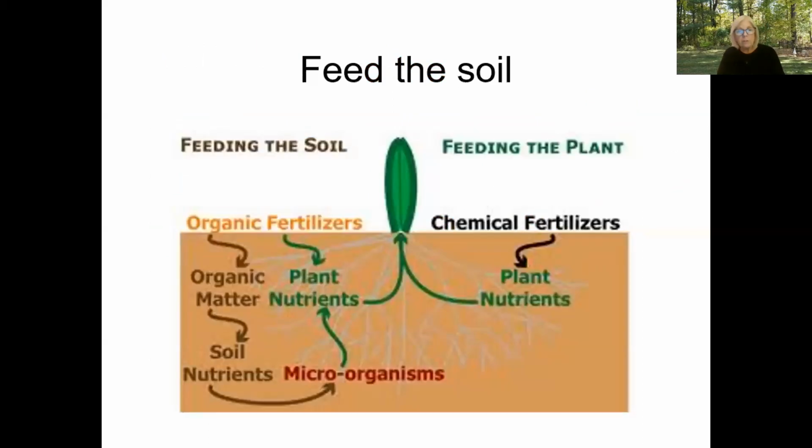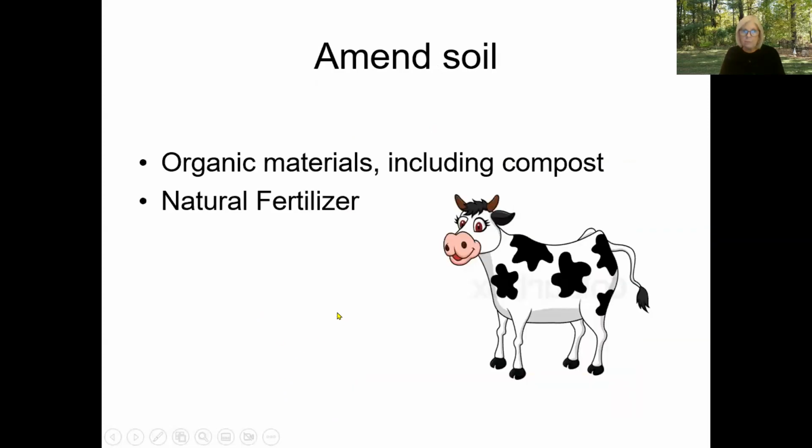So feed the soil. I mentioned it earlier. Feed the soil, not the plants. So using chemical fertilizers, you know, you can fill your watering can with dilute fertilizer, and you can just put it around the plant, and that will go down to the roots. But it's really feeding the plant, not the soil. And as you can see in this, organic matter and good fertilizers go all the way down. They support the microorganisms, they give the soil nutrients, they last for years. And then amend the soil. You can use the organic materials that include compost. So there's natural fertilizer like this cow here, what the cow produces, but also compost.